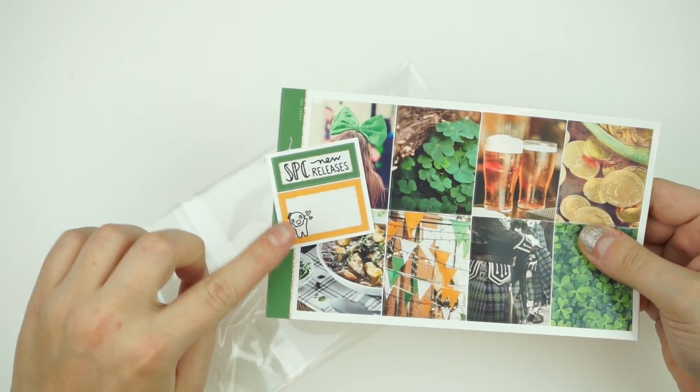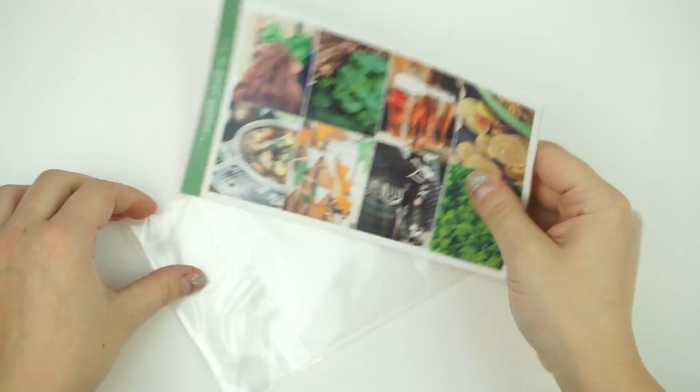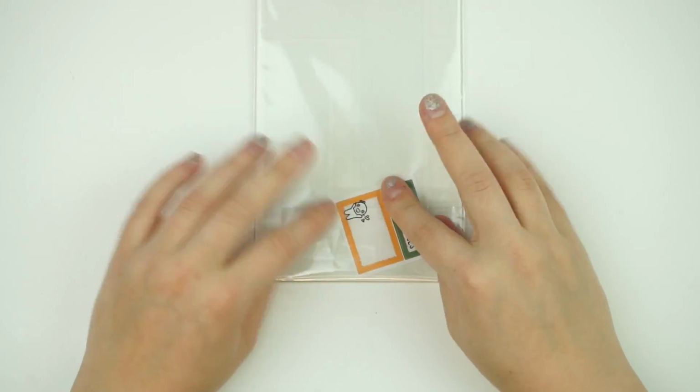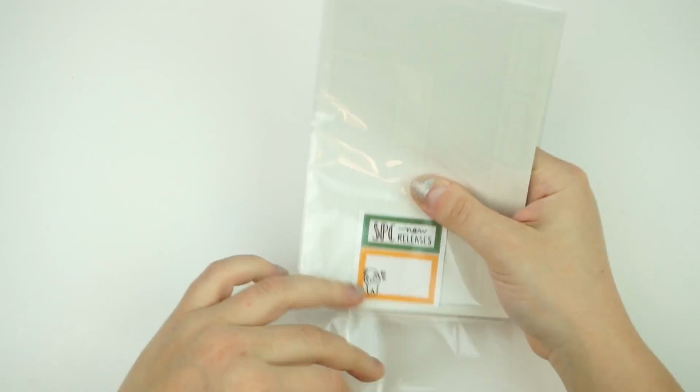And this is the old format of the freebie. So this has the SPC new releases and then the little fan girl munchkin. I am going to be switching that out. There are going to be a lot of kits that are pre-designed that have this freebie because they're already pre-cut and everything. But you guys will see the new one in just a couple of minutes.